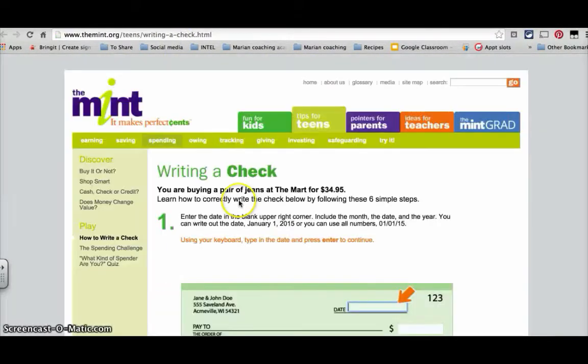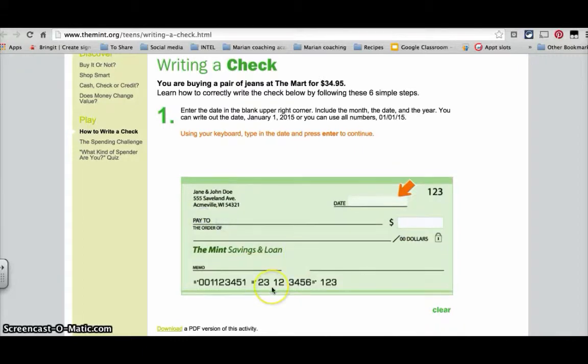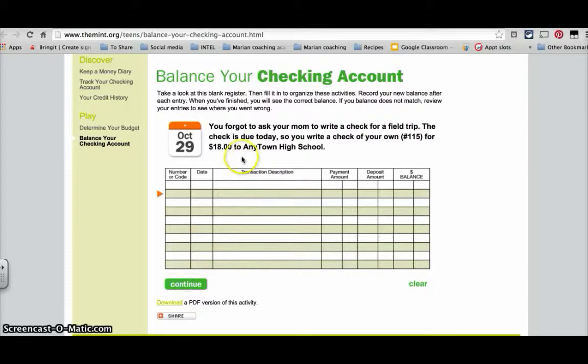Another one is just how to write a check. So we have an actual interactive here. We can fill in the blanks and put in our date, put in our amount, put in our pay to order. There's a balance in your checking account. In this case, students will actually get a transaction that they have to enter into the register and see if by the end they come up with the correct balance.